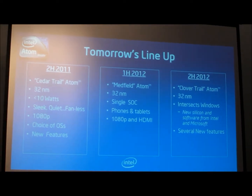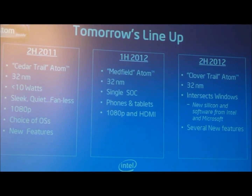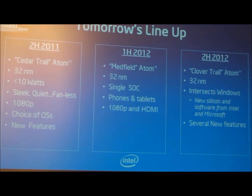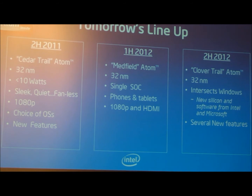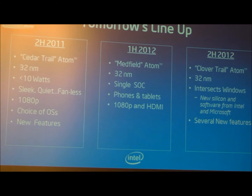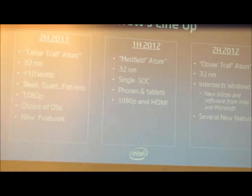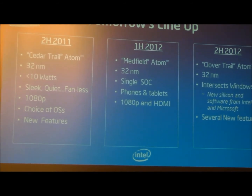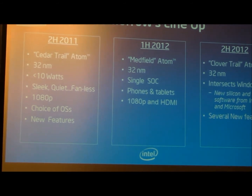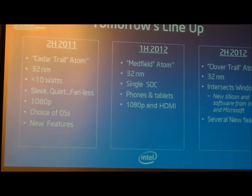Tomorrow's lineup: here's what we're saying publicly about the chips coming up. In the second half of this year, we'll introduce Cedar Trail, a product targeted at convertibles, netbooks, and other clamshell devices. Cedar Trail is a 32 nanometer product, so we'll go from 45 nanometer on Oak Trail to 32 nanometer. Under 10 watts, you can get into form factors that are very thin, very quiet, fanless, so extra battery life. You'll have 1080p capability. It'll be running on Windows and Chrome OS, so multiple operating systems. And we're going to be adding new features, which I'll talk about at the end of this presentation.